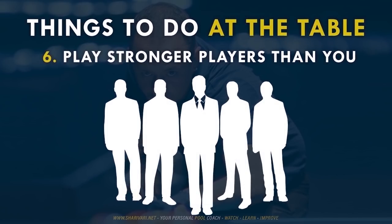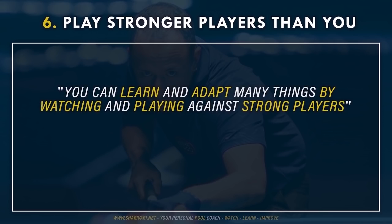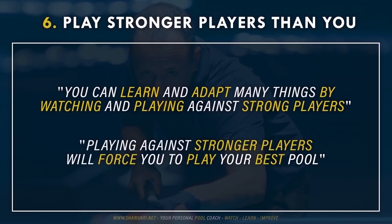Play with stronger players. It sounds hard, but you shouldn't play with weaker players at all. If you want to learn something and want to get challenged, you have to play with stronger players. You can adapt so many things while just watching them, and they will also challenge you and force you to play your best pool in order to beat them. That way you will definitely improve your game.